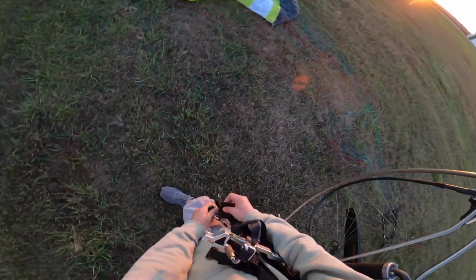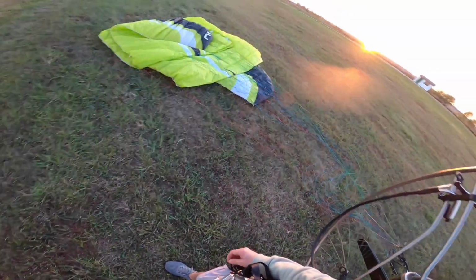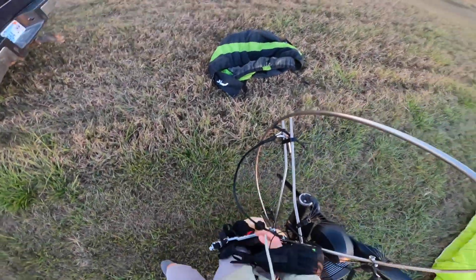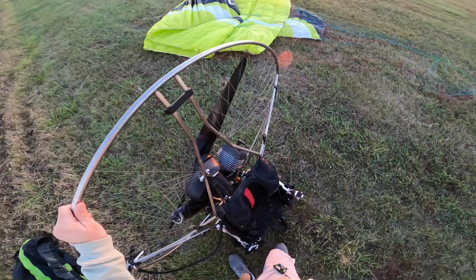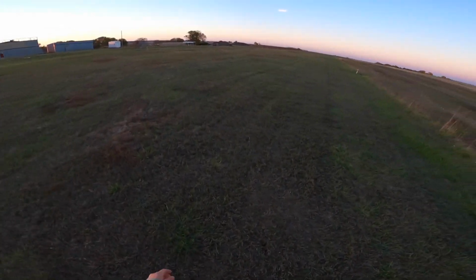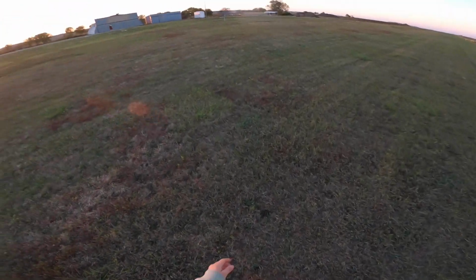I scanned, double, triple, quadruple checked that there was no airplanes coming or anybody below me, and I padlocked the gate behind me so I didn't have to worry about anybody coming in. So yeah, I'm pretty confident we'll be able to find that one back, and hopefully the footage of it falling is pretty cool, and hopefully these guesses that you guys have are somewhat close.